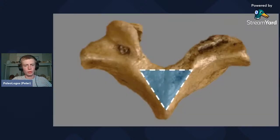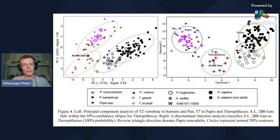Here's a closer look at that particular vertebrae, this thoracic vertebrae, and I've outlined that area in blue and white there. You can see how that ridge splits into this triangular section and doesn't continue projecting all the way to the vertebral canal, as we would expect were it coming from an ape.